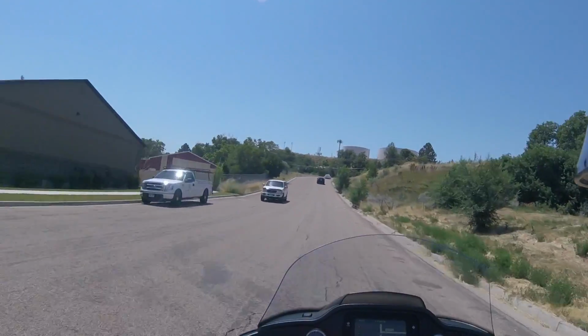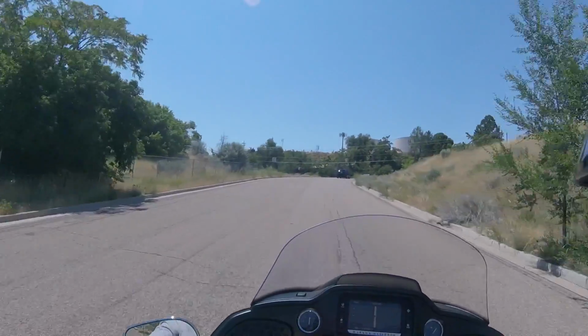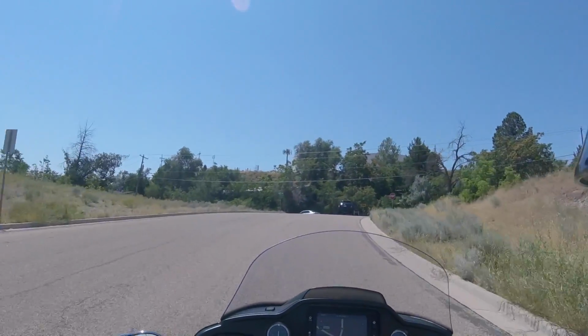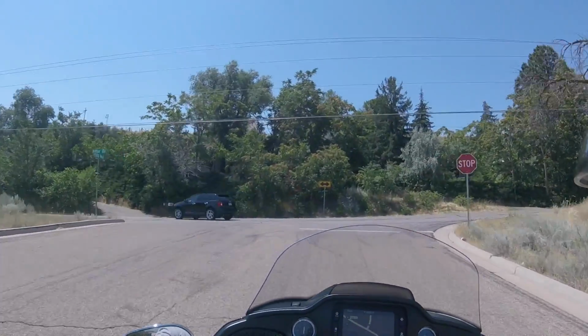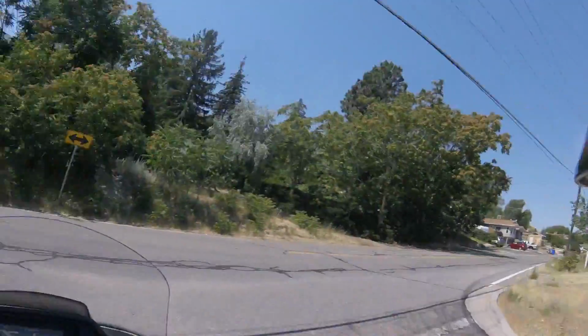I don't like having to squeeze my foot or maneuver my foot into the floorboard or where it needs to be. I don't like that. Towards the end of this ride, I actually started getting the hang of it, popping it in there right off the bat. But at the beginning of this one, it was pretty bad.